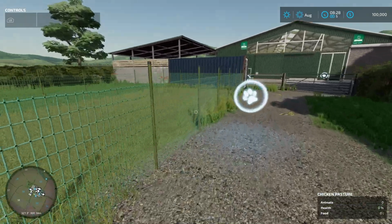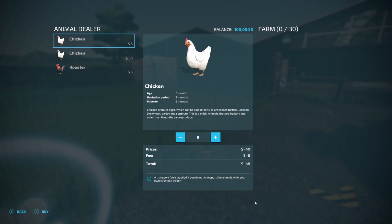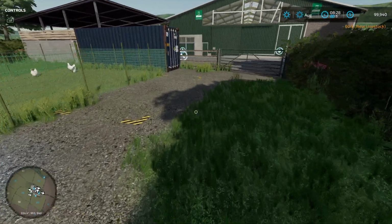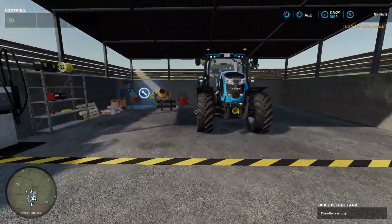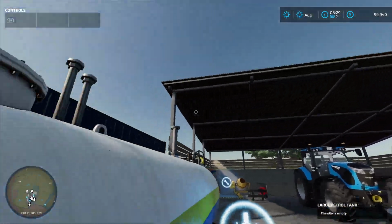Anyways, we have a chicken coop right here, which holds up to only 30 chickens. I kind of wish it was a little bit more. Okay, but anyways, let's see. Right over here looks like some fuel. Holds 15,000 liters. We have a Lindy tractor. You also have the workshop trigger right there. I like this little workshop.